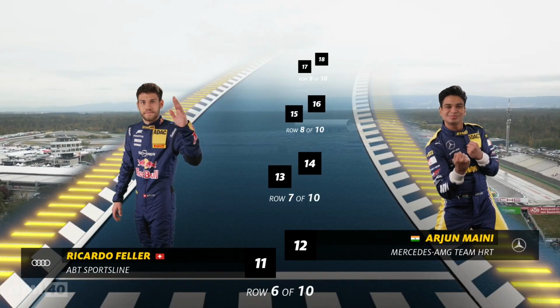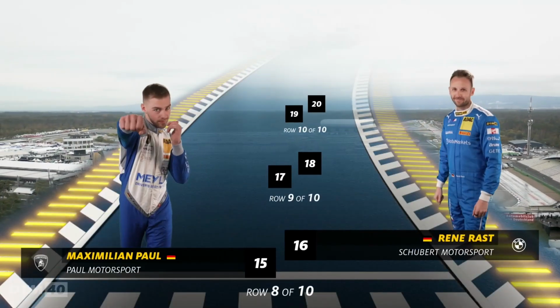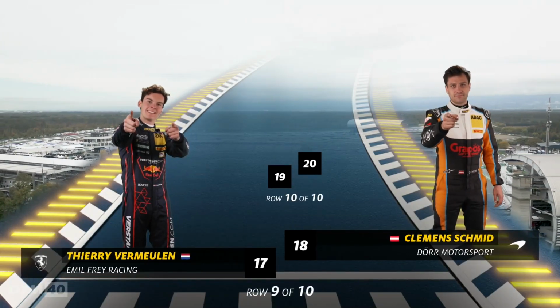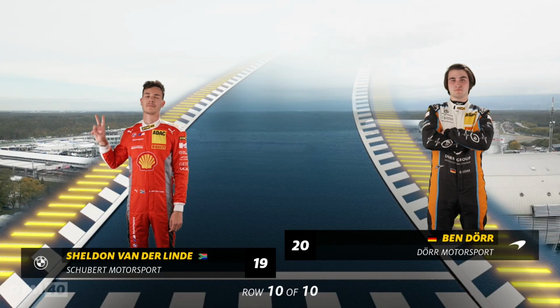Then it's Ricardo Feller and Arjun Maini. Row 7, Frank Pereira standing in for Christian Engelhardt and Marco Wittmann. Max Powell and Rene Rast start 15th and 16th. Then Thierry Vermeulen and Clement Schmidt on the penultimate row of the grid. Back on the last row of the grid, Sheldon van der Linde.